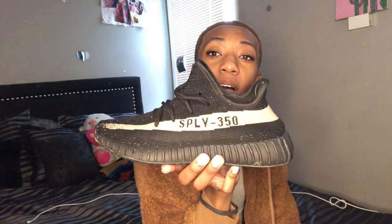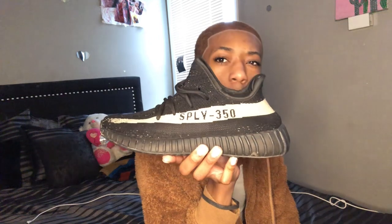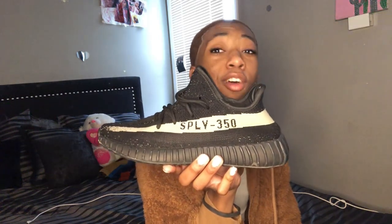Next shoe. Now we're gonna go to 350s. Oh shoot, I got way more 350s. I got some zebras, I'm gonna show y'all. Okay, so next up, I have some Yeezy 350s. These are the Oreos. They are very cute and very comfortable. When I tell you, you could do so much stuff.